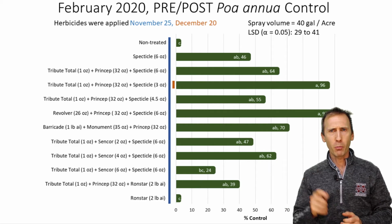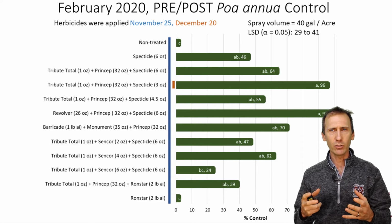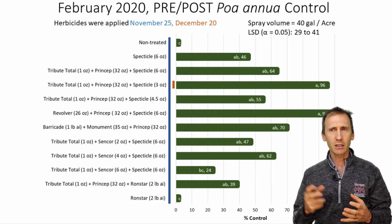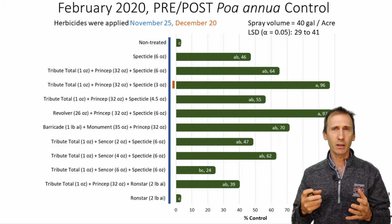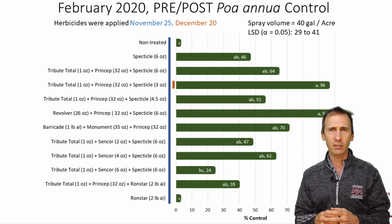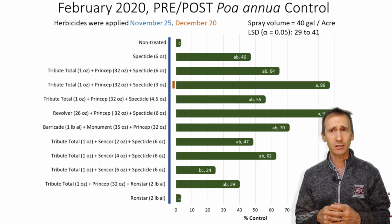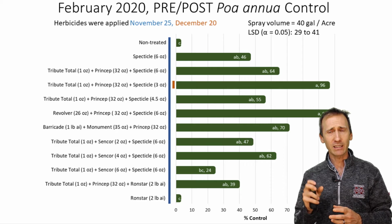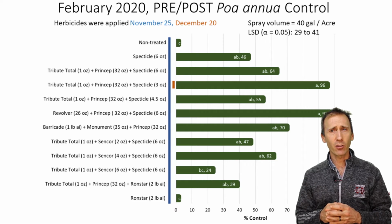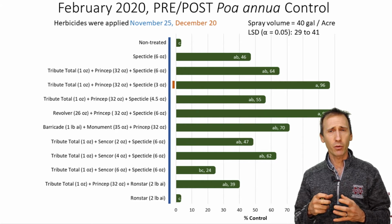I want to drive home some other points here, and that is that still Barricade, Monument, and Princep is a fairly good and effective treatment, particularly when you're comparing it by looking at that statistical nomenclature that's provided. Those letters are actually mean separations. So if they share the same letter, an A for instance, then they are statistically similar. Numerically speaking, looking at these treatments, we can't tell a lot of difference, but we can say that there are some standout treatments, particularly that treatment applied twice or Spectacle at 6 ounces applied in combination with Revolver.